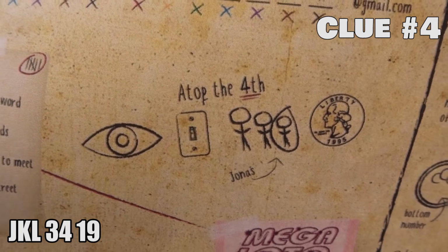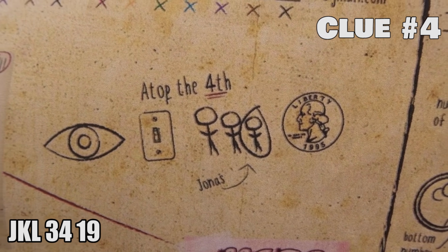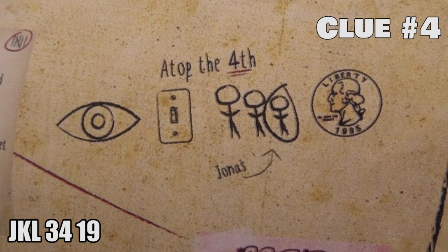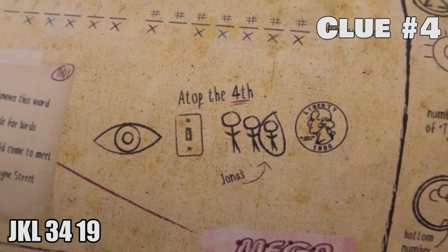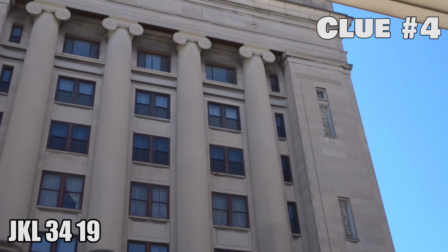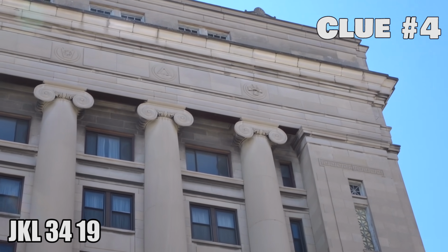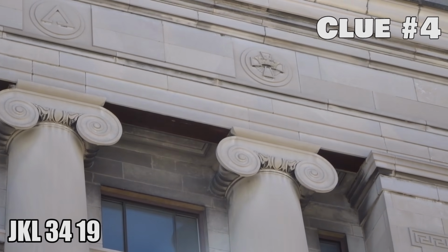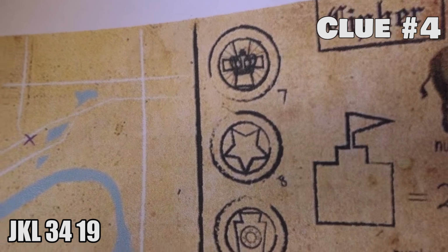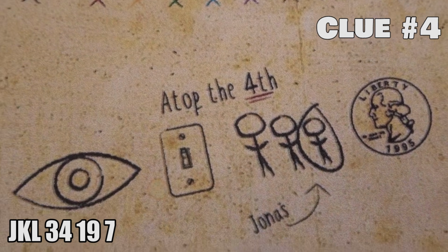The fourth clue stands for I on. The third Jonas Brothers name is Nick Quarter. So Ionic order. And if you Google Ionic order, it is an architectural kind of thing. And you would find those here at the Masonic Temple, way up there. So atop the fourth Ionic order is that symbol there. So if you look at your cipher, it's the top symbol, number 7. So you'd write 7 in the fourth box, since fourth was marked in red.